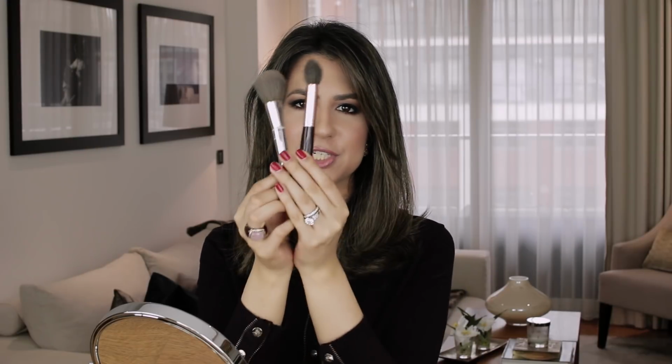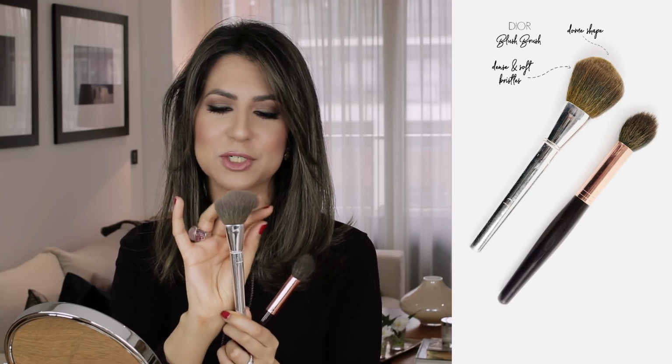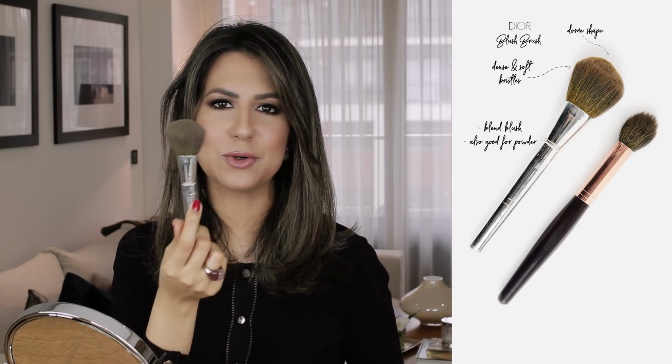Moving now on to cheek brushes, I have these two. This one is by Dior, and it's a classic blush brush with relatively densely packed bristles. It has a dome shape. It's very soft. I absolutely love this brush by Dior, and it's great to blend in your blush.